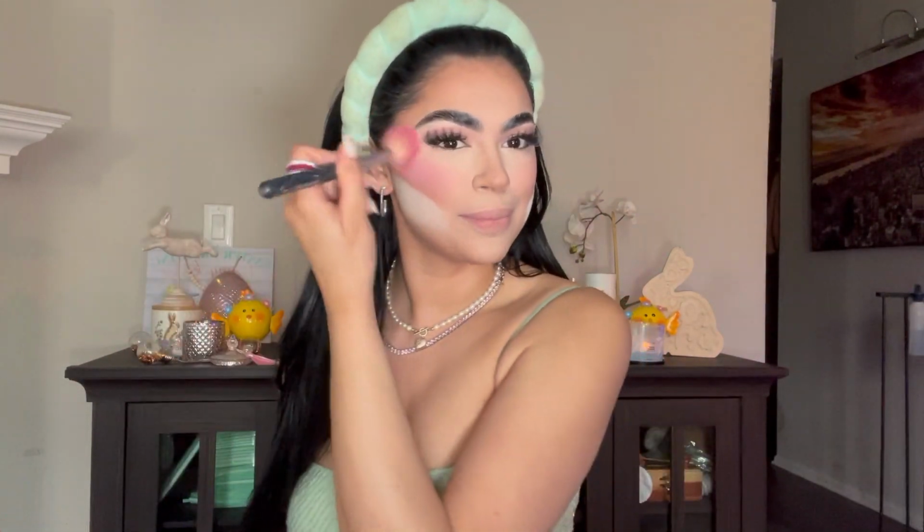I'm gonna be going in with blush, and the blush is my favorite one from Juvia's Place. I really pack my blush on. Afterwards, we're gonna go in with a lighter blush to blend this pink into the white color there. But I go in heavy because I feel like my blush wears away within the first hour that I have it on. So I like to go heavy, and then later on, it turns out to be perfect. Cheers! Voila!